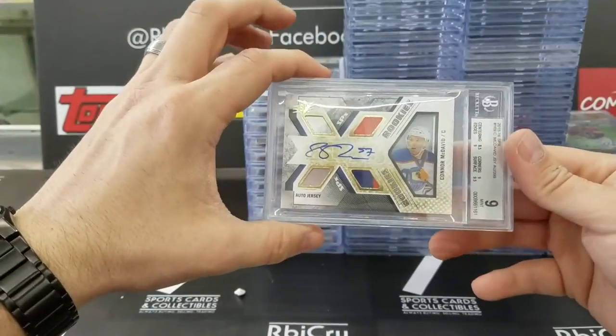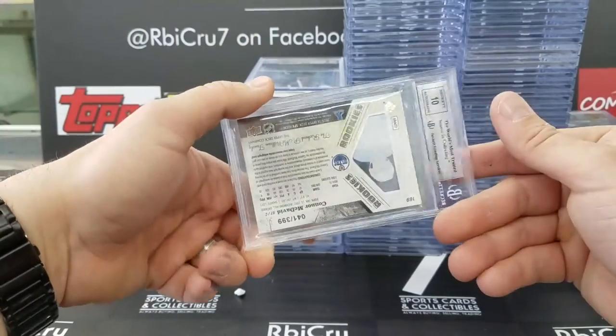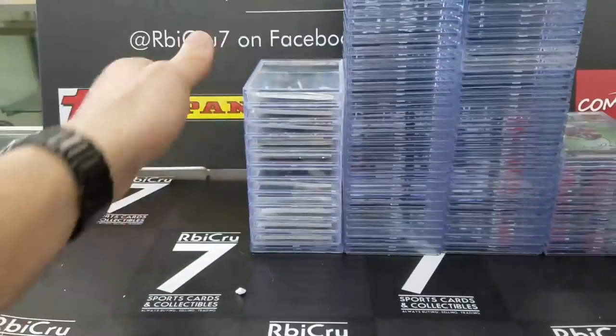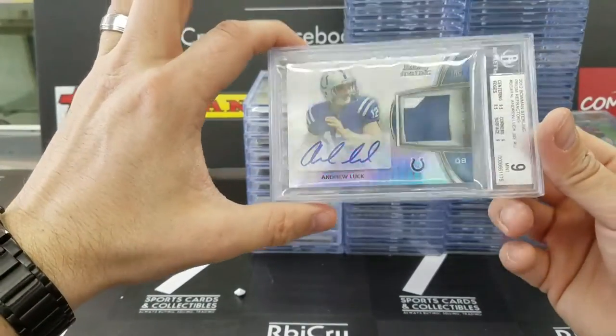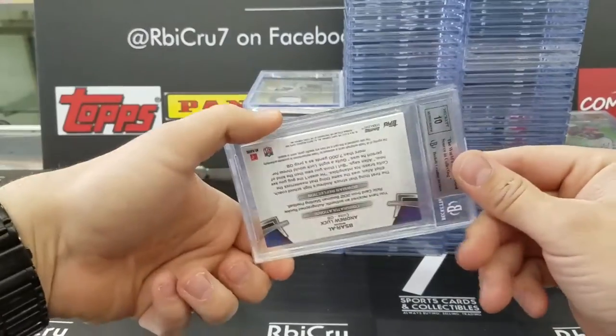Connor McDavid, SPX, very nice card here. Patch auto, 9.5. We got 8.5, 9, 9, 9.5 with a 10 auto. That one's numbered to 399. Pretty amazing card. Andrew Luck, Sterling, autograph patch, rookie auto, 36. We've got 9.5, 8.5, 9.5, 9 with a 10 auto grade.